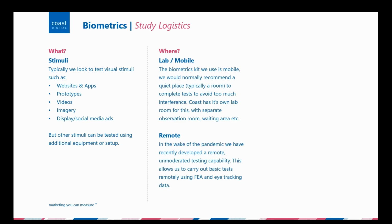Second bit of logistics, I suppose, is where. And there are a number of things we can do here. The kit itself is actually relatively mobile. It's a laptop and a few sensors, and we can set it up pretty much anywhere, although we do prefer it to be somewhere quiet to avoid too much external noise and stimuli. But this can be an office, an event, a shop floor if we can find a quiet corner, or even a showroom or something like that. We also have a dedicated lab at Coast offices that we regularly use for our testing.